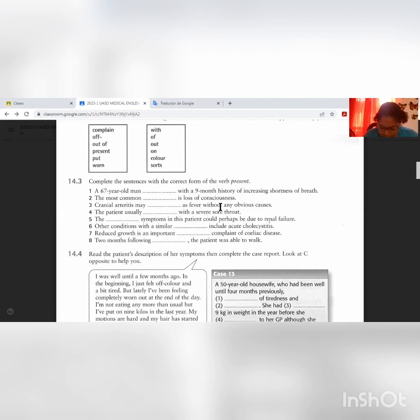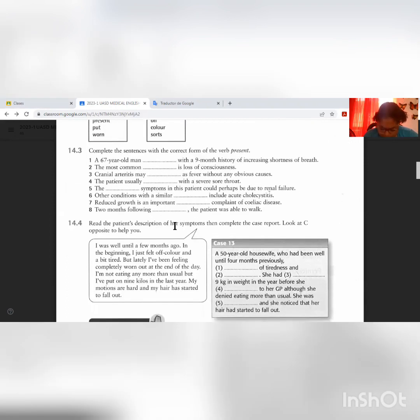14.4. Read the patient's description of her symptoms, then complete the case report. Look at C opposite to help you. I was well until a few months ago. In the beginning, I just felt off color and a bit tired. But lately, I have been feeling completely worn out at the end of the day. I am not eating any more than usual, but I've put on 9 kilos in the last year. My motions are hard and my hair has started to fall out.